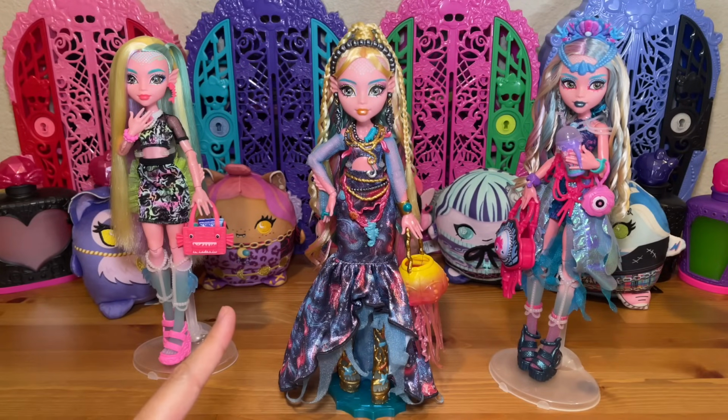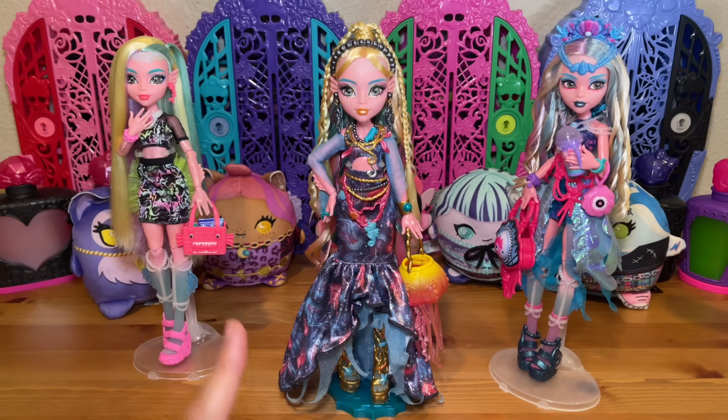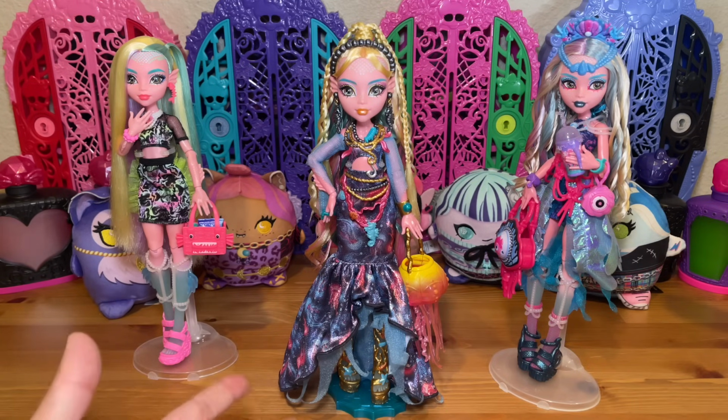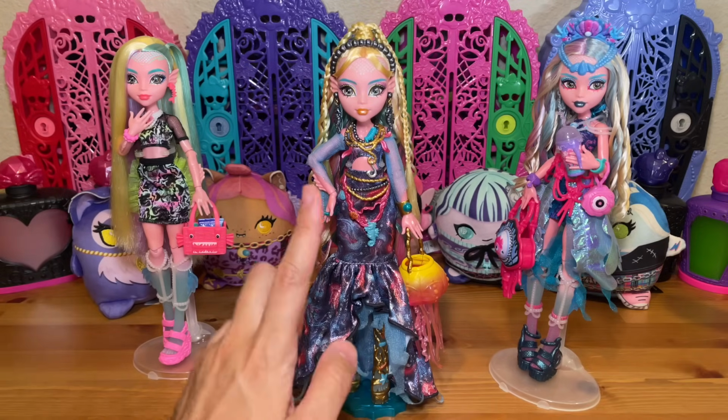All right, I'm all finished working on Fan-Sea Lagoona Blue. I think she turned out wonderfully. She was a journey. She was a lot of effort, a lot of work. I did not think she would take me a week long. I was hoping 2 or 3 days, but that is okay. I'm very, very happy with the end results, and let me show you everything that I did. So let's start off with the hair.